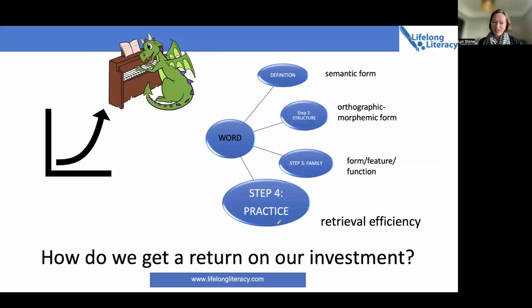The last step is practice. How do we get a return on our investment? Because when you've done all of this work, you've invested time and energy, and we want a good return. How do you get children to practice?